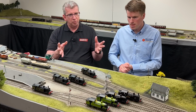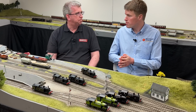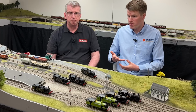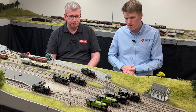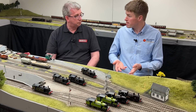So how long has this project taken to come to fruition? It's certainly taken a long time. It was first announced at Model Rail Scotland 4 or 5 years ago. It was very much in its early stages at that point, and we've taken our time to get things right, built on some other branch line products like the Midland 1P tank locomotive.